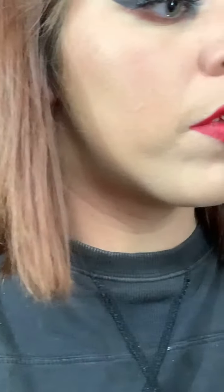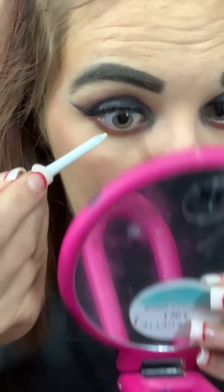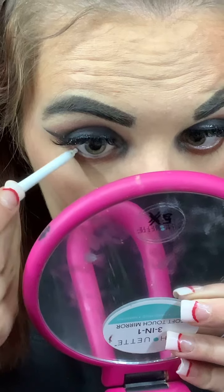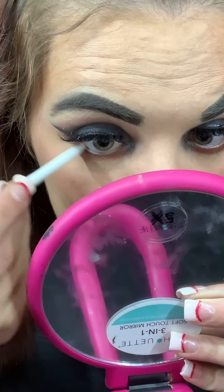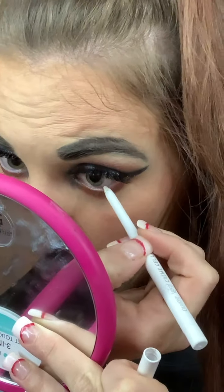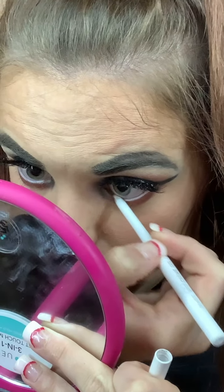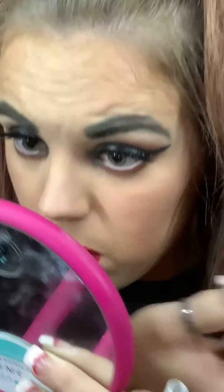So for the lower lash, or for the waterline, we're going to go in with the ColourPop Cream Gel Liners in the shade Exit, which is the white, which is my favorite. And I feel like as dark as we got this, you could really use a little brightness. A brown would look good, but my eyes are watery, so brown just don't hold for me. But if it does for you, that'd be another great option.